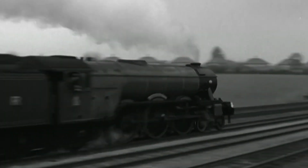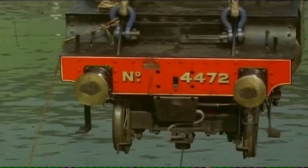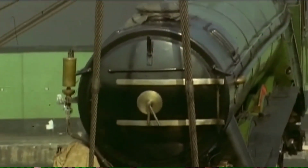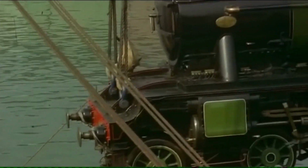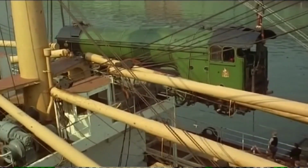But it was in the 1920s that the train truly became iconic, with the locomotive 4472, designed by Sir Nigel Gresley, taking on the name Flying Scotsman. In 1934, this steam locomotive became the first in the world to officially hit 100 miles per hour, a milestone that made headlines across the globe and cemented the East Coast Main Line's reputation for speed.